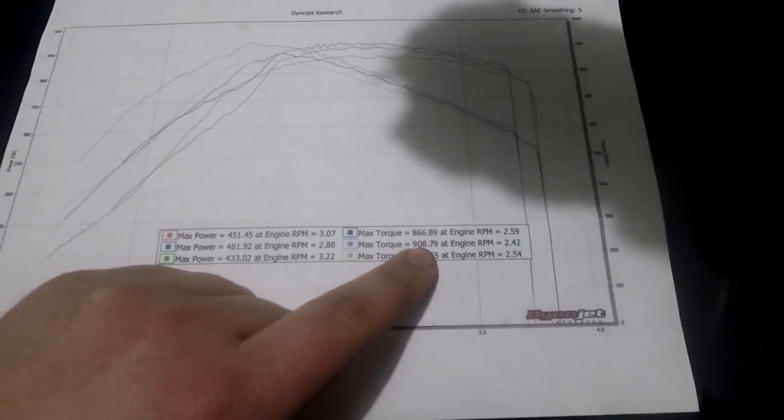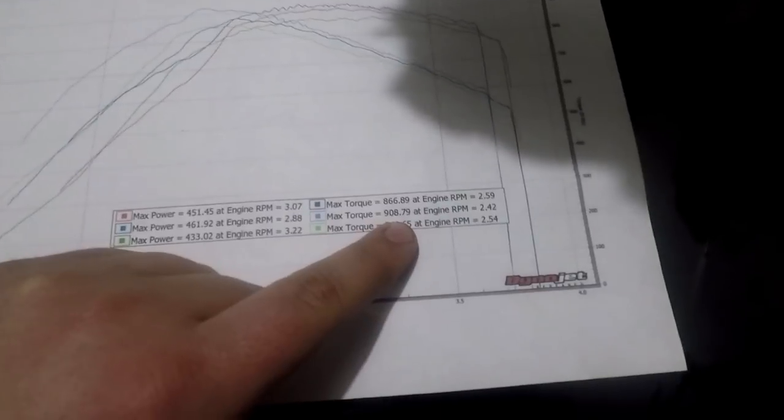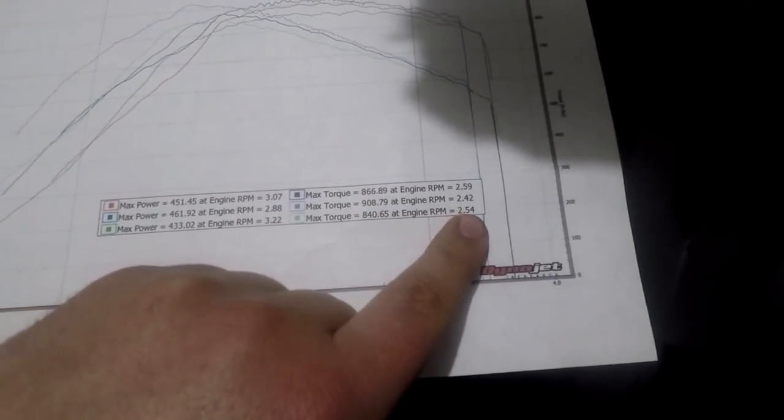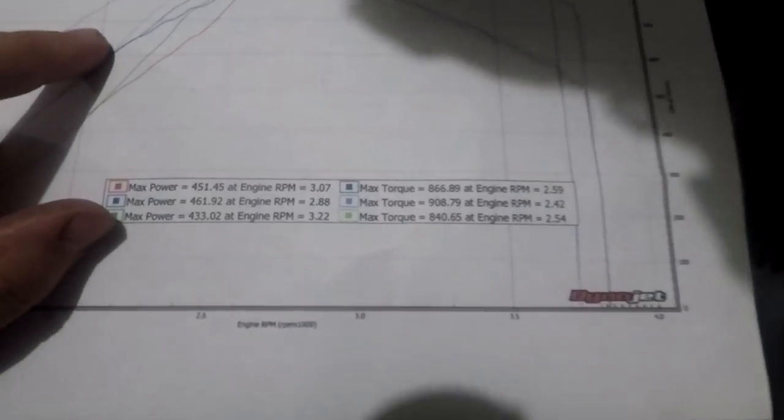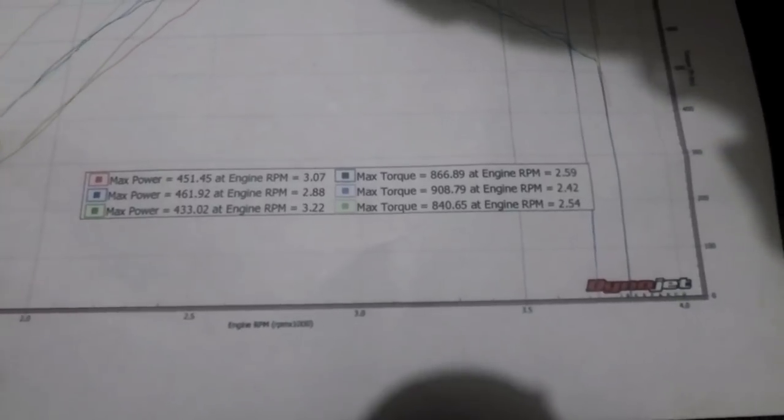Now for torque, we're in the mid 800s to low 900s on this dyno, and that's coming in around 2.5 is where we're hitting peak torque. So we're hitting some pretty good torque on this last pull, or on the second pull.